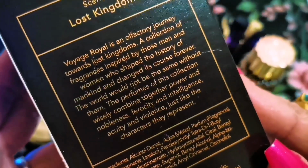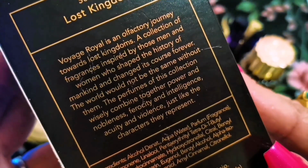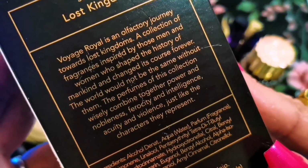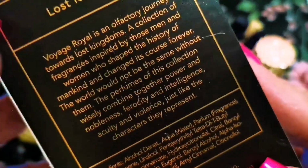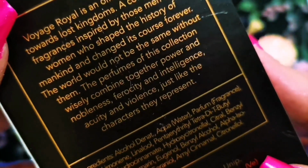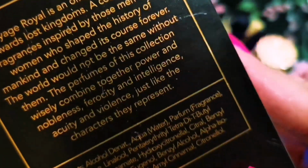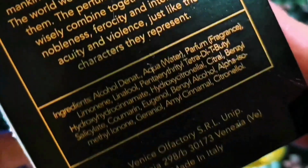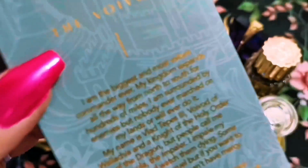The world would not be the same without them. The perfumes of this collection wisely combine together power and nobleness, ferocity and intelligence, acuity and violence, just like the characters they represent. Oh, golly gosh. Okay, yes. Wow, I think they depicted Dracula well with this scent.